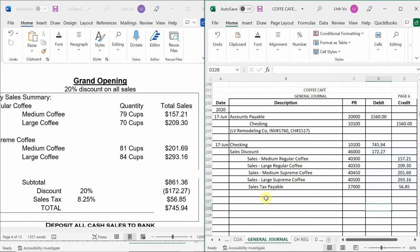And last but not least, what description are you going to use to describe this transaction? Grand opening sales. Good. Okay. What else? 20% discount. Good. Okay. So my journal's complete. What do you want to do next?